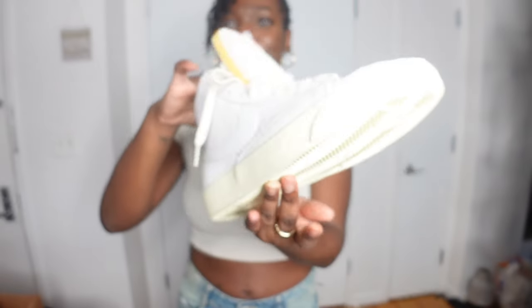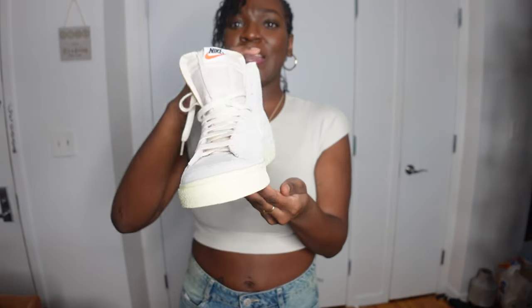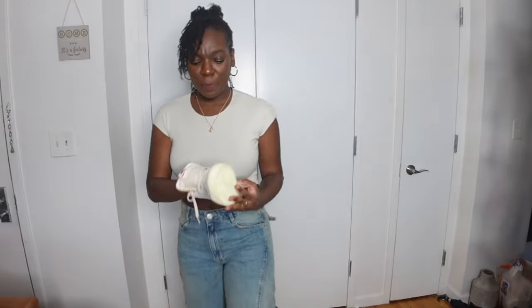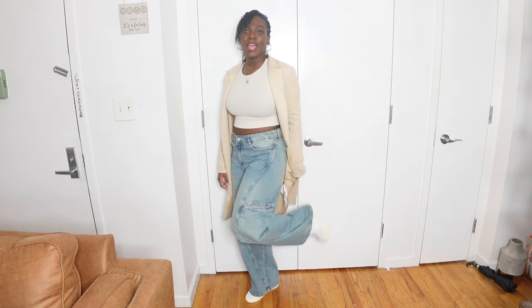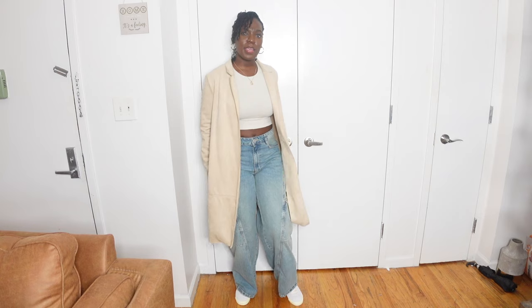So what I'm going to do is show you guys how I would style this. I would definitely throw this on with a pair of sneakers. I got these Nike Blazers. I think they're super, super cute and it matches this look perfectly. So here's how I will pair these jeans and this top in the event that I had to go run errands or if I was just going to class, something super casual. I got on the Nike Blazers, this cute little duster jacket that I got from Zara many moons ago. And yeah, it's a vibe.